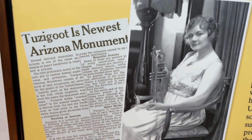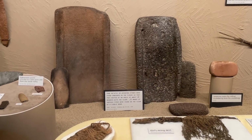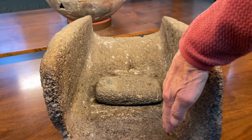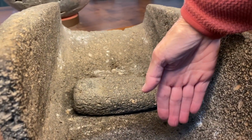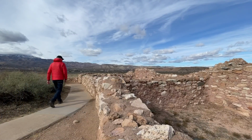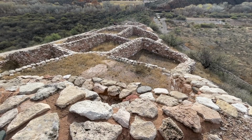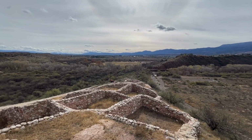The visitor center displays some of the 22,000 artifacts. Metates were found embedded in the floors. I was particularly intrigued with the display of metates and manos with their deep troughs. Over 120 have been found at the site. The land surrounding the ruins was ideal for farming, with a temperate climate and plentiful water.